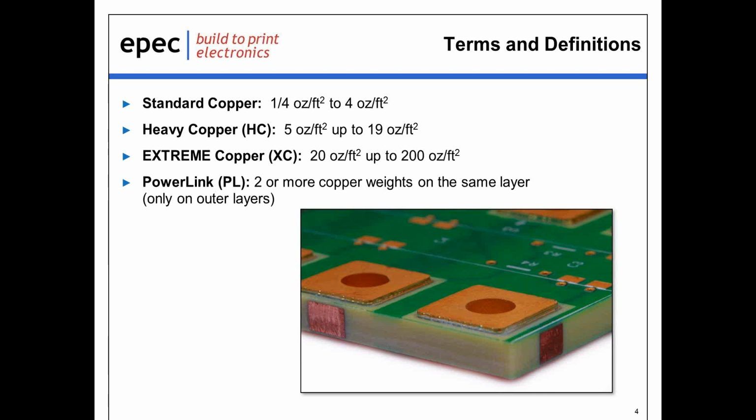You can see 2 ounce copper pads on the surface for surface mount components, as well as some larger extreme copper square pads. This board was bisected in both the X and Y axis to reveal the extreme copper tracks contained within the board. Those large square pads are solid copper from the top surface to the extreme copper internal tracks, and then through to the bottom of the board. The internal tracks that you see here are just under 100 ounces.